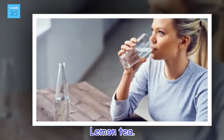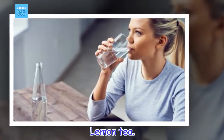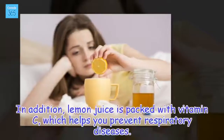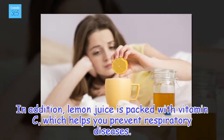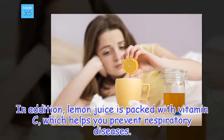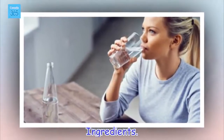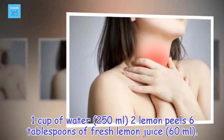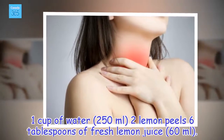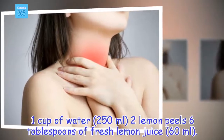Lemon tea. In addition, lemon juice is packed with vitamin C, which helps you prevent respiratory diseases. Ingredients: 1 cup of water, 250 milliliters, 2 lemon peels, 6 tablespoons of fresh lemon juice, 60 milliliters.